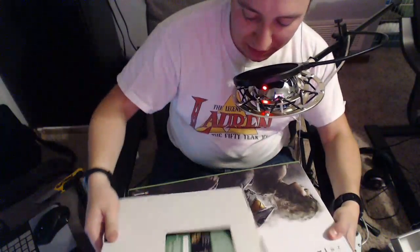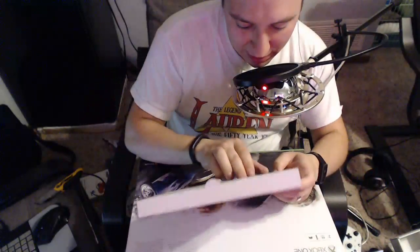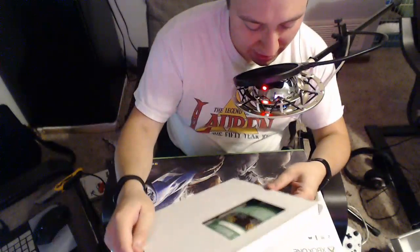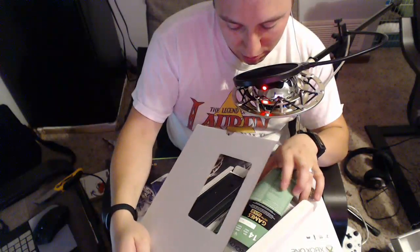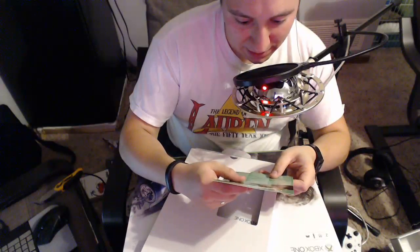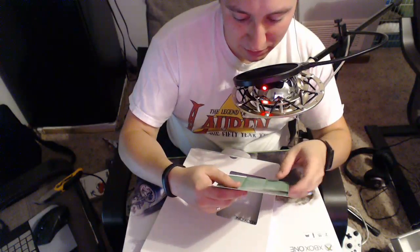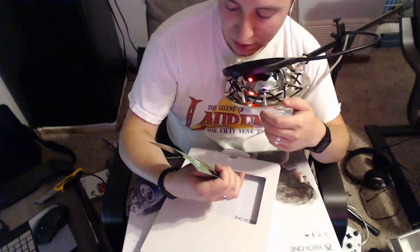Oh, I didn't expect this to be separate. I expected the system to come up with this. Looks like there is an Xbox Gold trial here. And I already have Xbox Live Gold. So if you guys want to use this trial code, you certainly can.